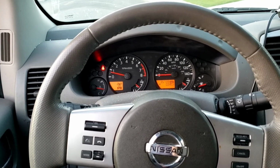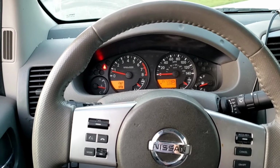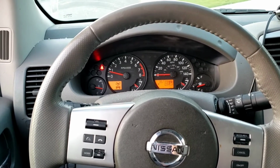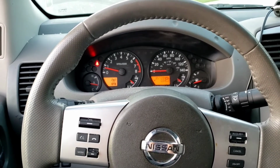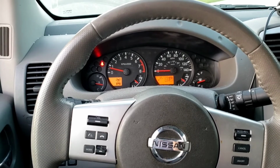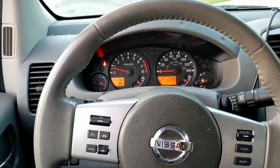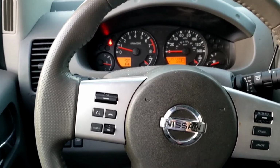But this vehicle's got a 3-year 36,000 mile warranty, but it's also got a 5-year 60,000 mile powertrain warranty, which covers transmission stuff as well. Even in the fine print per Nissan, it says the TCM, the harness, solenoids, and so forth are covered. Well, right now we have no drivability issues, no codes in it.